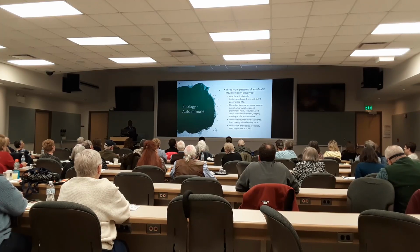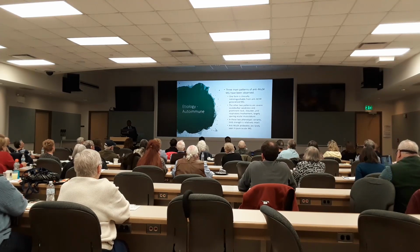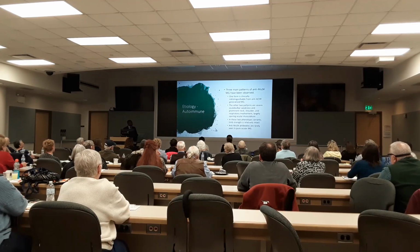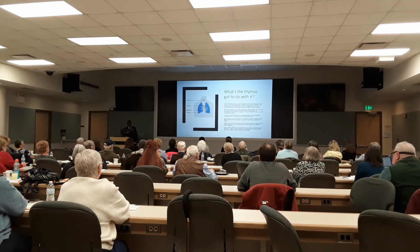So this goes into the different patterns we see with anti-MuSK myasthenia gravis, of which there are 3 main types. One is pretty much the same as the anti-acetylcholine receptor disorder, and then some have what we call severe oculobulbar weakness, which is prominent in the neck, shoulder, and respiratory muscles. And then the other one is limb weakness.